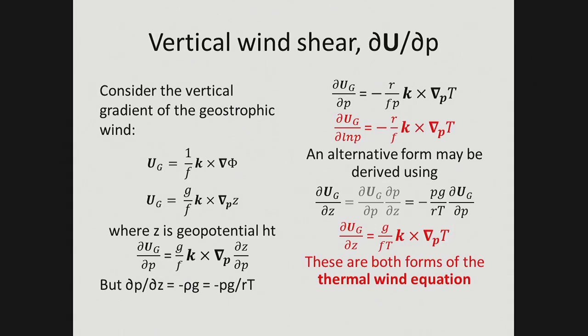So it's the rate of change of z with p. And we know from the hydrostatic equation that dz by dp is minus 1 over rho g, which is minus RT over p times g. All of which, other than T, comes back out of this operator, because obviously this is an operator at constant pressure, and so p just comes straight out of it.